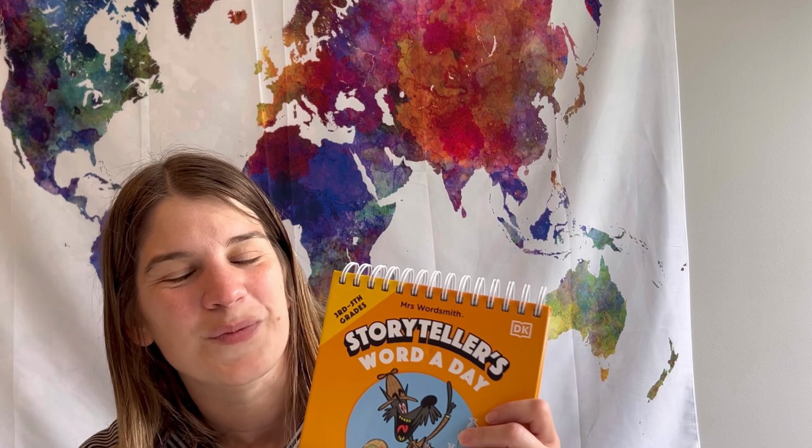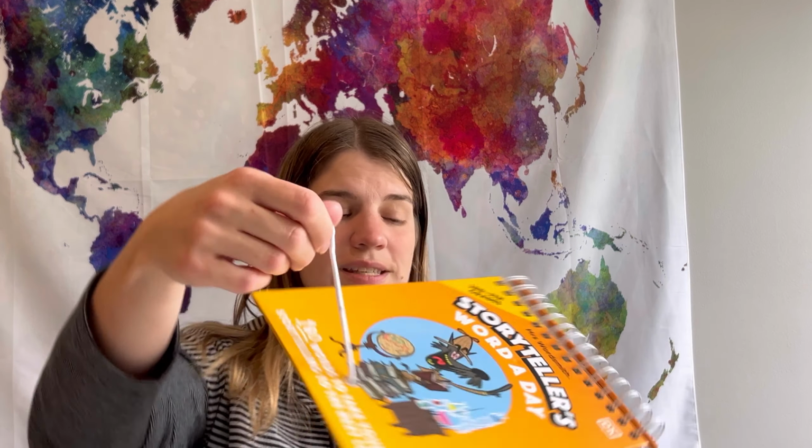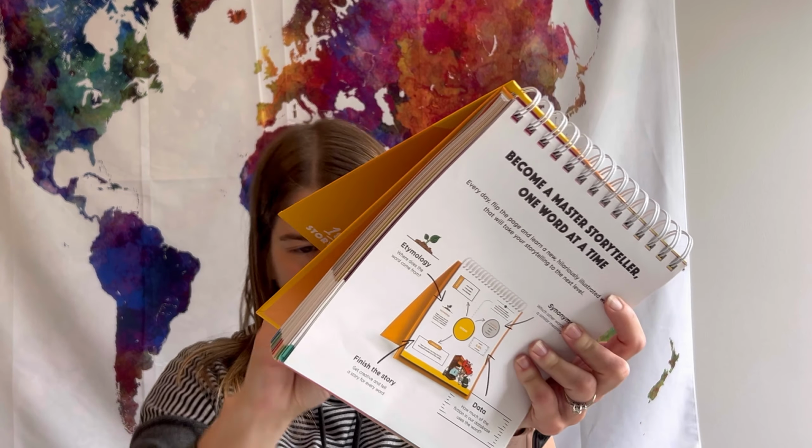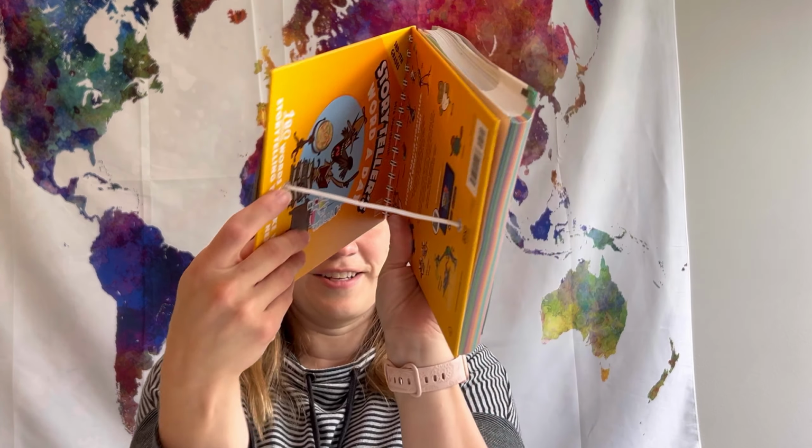I have this other Mrs. Wordsmith vocabulary. This is for grades 3 through 5. It does say DK up here. Definitely still Mrs. Wordsmith, 180 words to take your storytelling to the next level. So this is a Storyteller Word a Day. And it has the same little thing under here. So this is a little bit wider. This is skinnier and taller. And you're going through your words. So you have tempestuous right here, and it has the meaning and a picture.